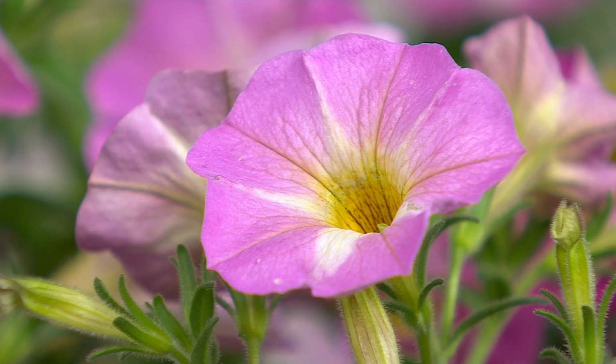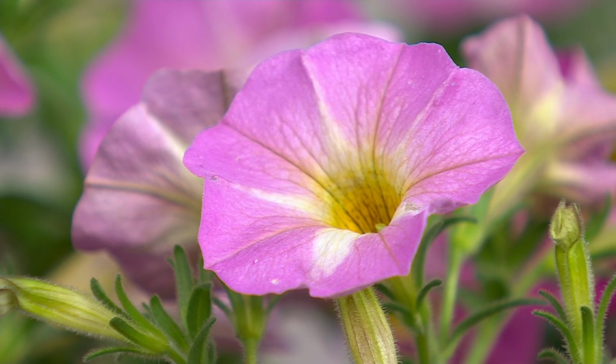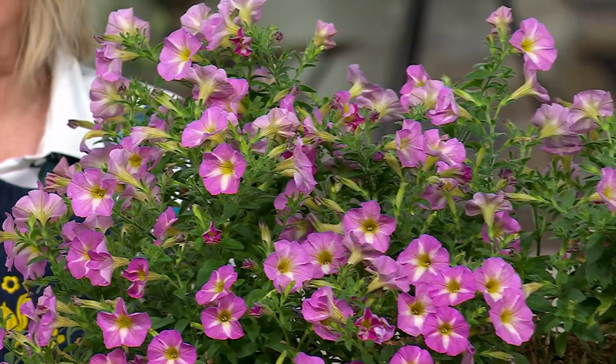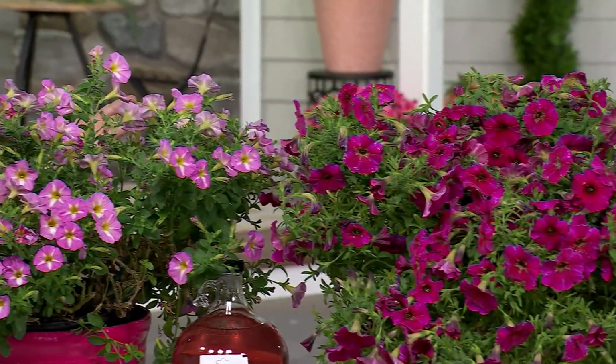And you're going to get 4. You're going to get 2 of each of these beautiful colors. So you're getting the Lavender Star that you're seeing right there, which is a beautiful lavender pink. And then you're also getting the Rose Star, which is a really bright fuchsia pink. So you get 2 of each with a star in the middle, and these are really setting the bar high for petunias, Allie. Oh yeah.